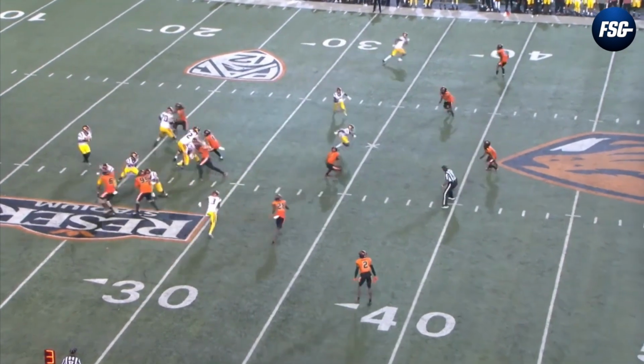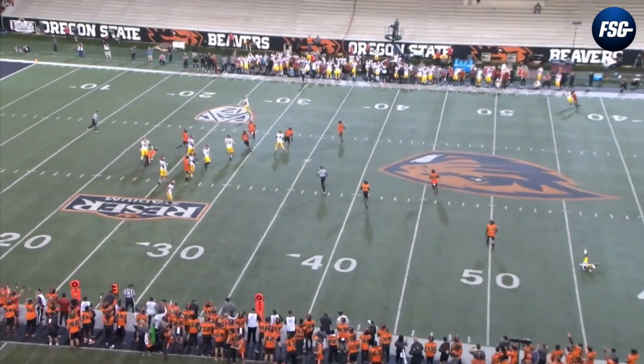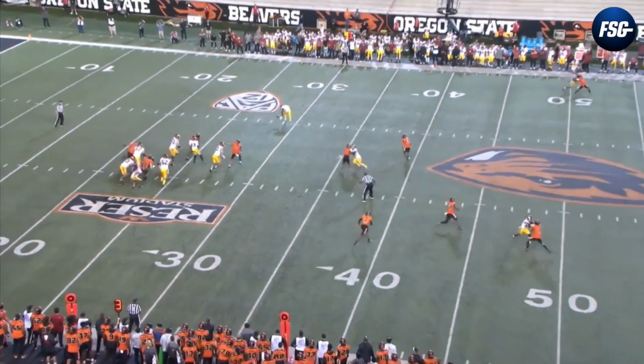Here is one of those drops on a crucial 3rd and 8 drag route against Oregon State. This is just a concentration drop. As we noted, Addison is great after the catch, but he'll need to make sure that he reels the ball in before turning upfield in the pros.